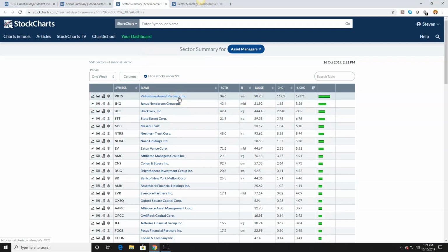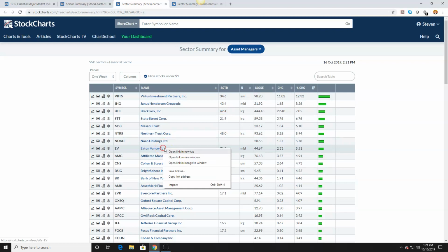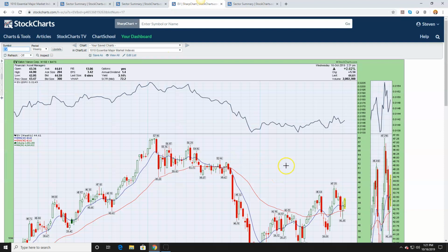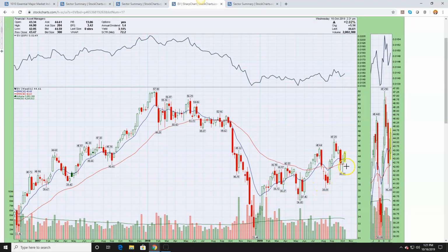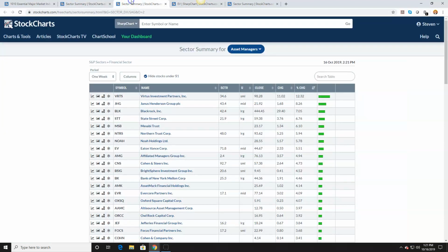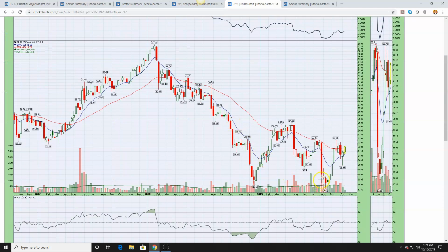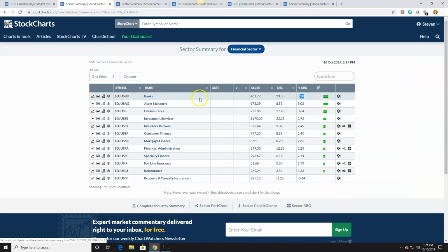Virtus Partners, and I'm just kind of looking at the scooter value right here. Let's go to Eaton Vance. That's kind of wide and loose. That's just not my kind of setup. Janus, I think it's another mutual fund company. If it's the same. Yeah, see, all these charts are wide and loose. So even though, from the chart, it's still in a downtrend, we go all the way back here and we're like, okay, banks are the strongest. But right now, as far as I'm concerned, it's just junk buying.